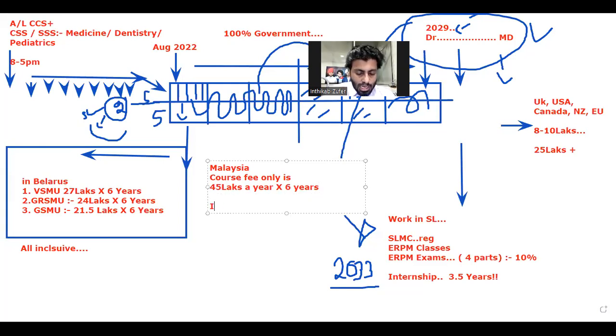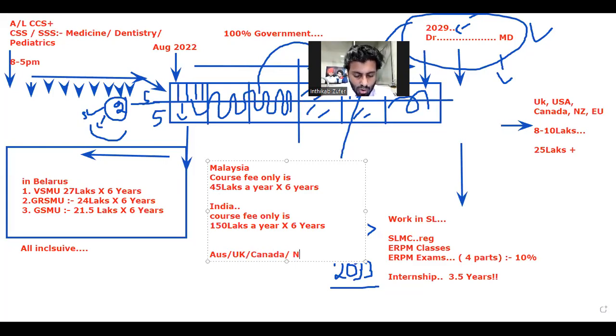I want to study in India. Okay. India course fee only is 150 lakhs a year into 6 years. I have not added insurance, transport, air tickets, food, medical, nothing. Right. I want to study in Australia or UK or Canada or New Zealand. Average, you need to spend at least 100 to 140 lakhs a year into 6 years. I have not added living cost here, course fee only.